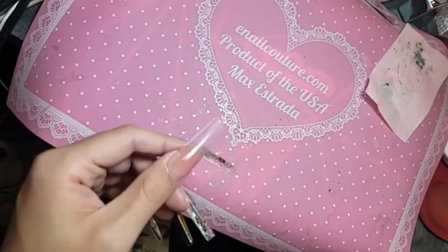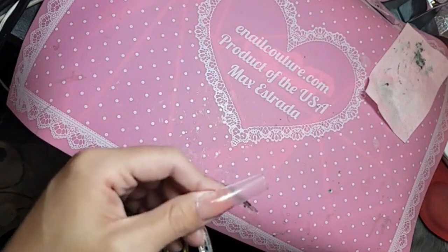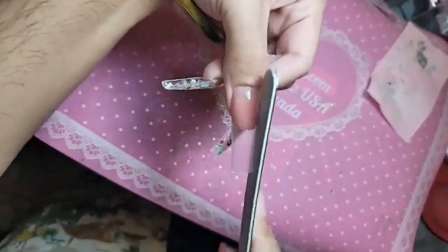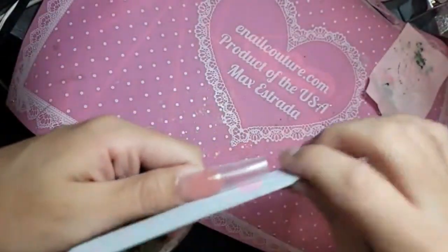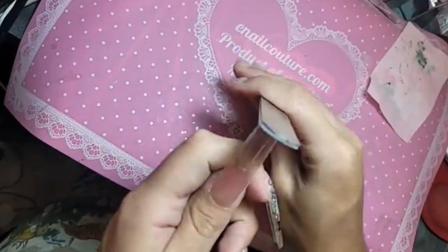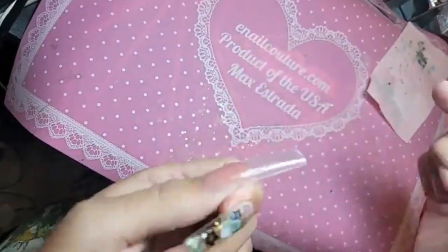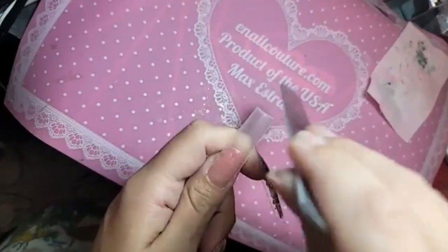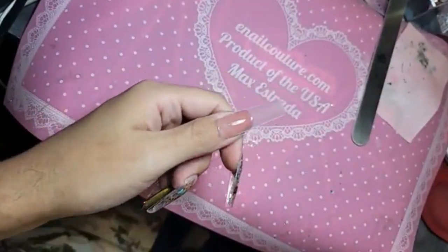So let us snatch up the shape. We're going to be using Fantastic File in 180. Just make sure those sides are nice and square, nice and straight. I love the extreme square. It is the shape that everybody loves nowadays, too. Look at that, you guys. Stunning. How fast was that?